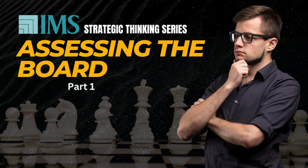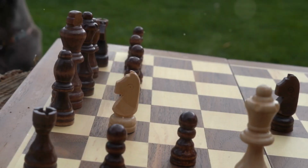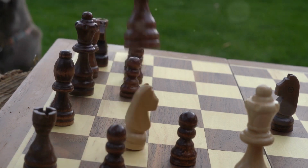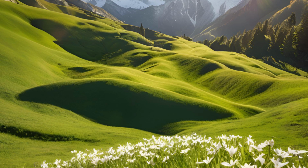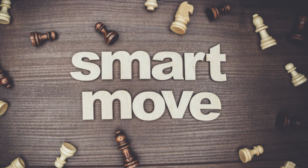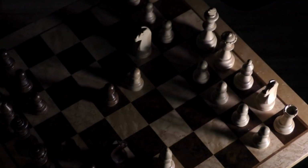The first step in mastering strategic thinking is to assess the board, just like in chess. Before moving a single piece or making a decision, it's crucial to see the whole picture. As Michael Porter, the father of competitive strategy, teaches, understanding the entire landscape is essential to making smart moves. So what's happening across the board?